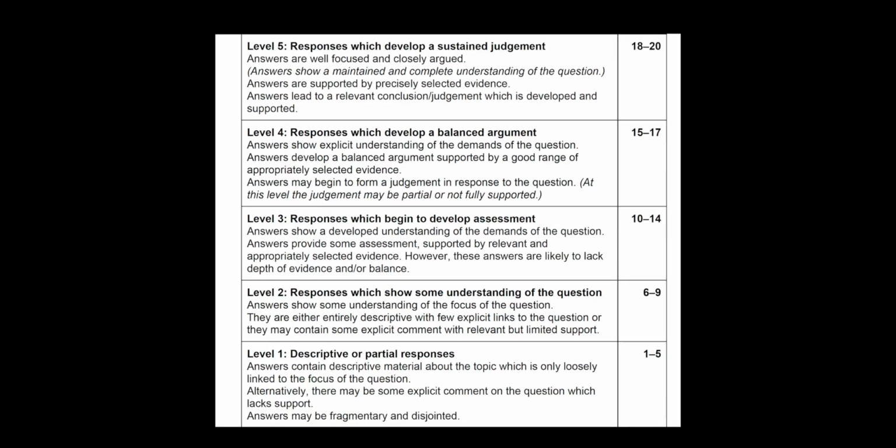And for your B's, this goes up to level 5. To get to your level 3, you need to develop an assessment, which means that when you get the prompt, you support the prompt and challenge the prompt. That's what you have to do. And make sure you're giving appropriately selected evidence. You have to give specific evidence. And what it means by your depth of evidence and/or balance down there, that's where you get the less points. What you really need to do here is support it and challenge it with evidence.